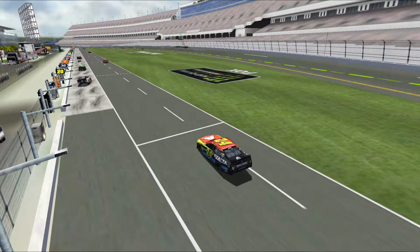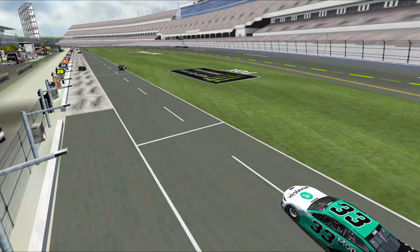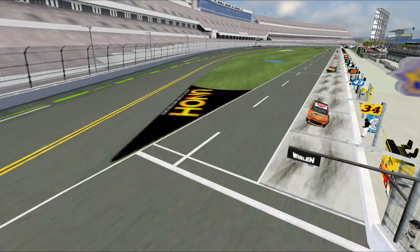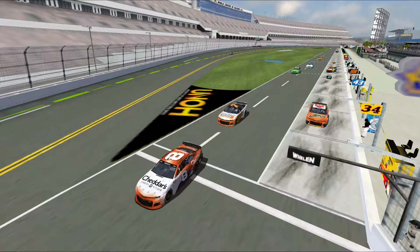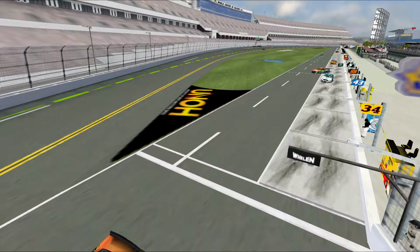We'll see who wins. Let's see who wins the battle off pit road this time, because that seems to be who's... Whoa, that car's in the grass. Who was that went to the grass for their pit stop? Whoa, contact on pit road. There goes the 43 car. Here comes the 24 out of pit road.